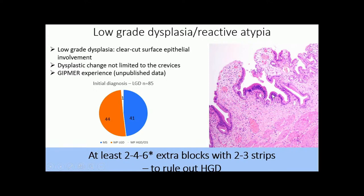In such cases, a few more sections should be taken to rule out any high-grade dysplasia areas. In our institution, we allowed the pathologists to do whatever they wanted, more sections or whole process. So we found that when we took out a series of 85 retrospective cases, almost 50% had taken more sections and 50% had whole processed the gallbladder.